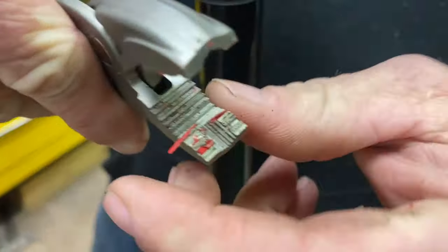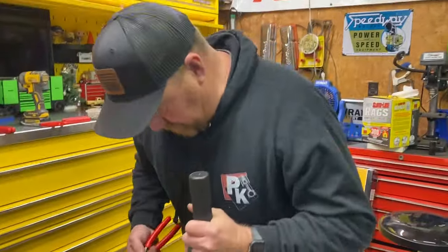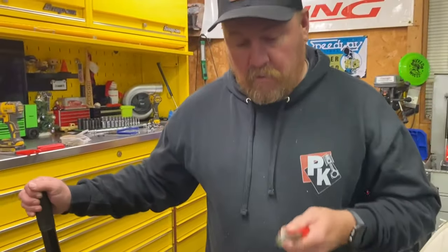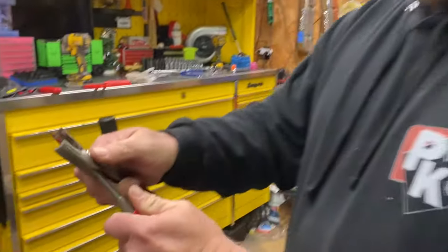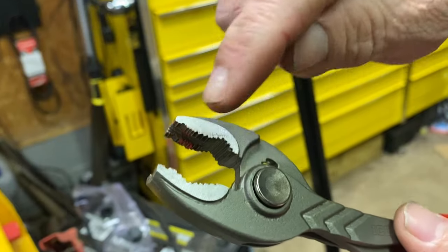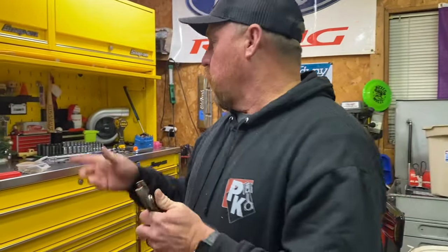Look. Oh, that tooth is strong. Those teeth are sharp. It's okay, it's a brand new jack. But I'm telling you, the design of this, where you can get the bolt head in there or the nut, it locks on there really well. That's one thing about these.